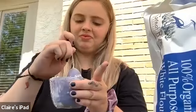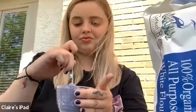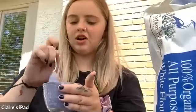Mix that up. Making a mess. It's okay. Sometimes you gotta make a mess to make art, right? That's it. Awesome. That's a better consistency. There we go. All right.